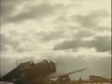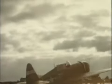The P-47 was one of the most successful fighters of the war and one of the Allies' main weapons. And there is no doubt that it was one of the truly outstanding aircraft of all time.